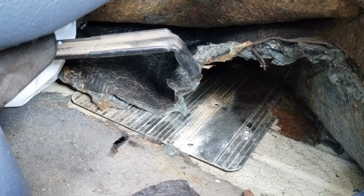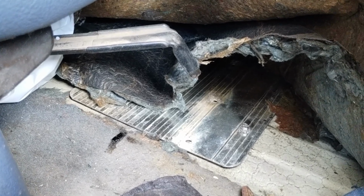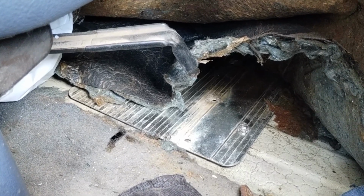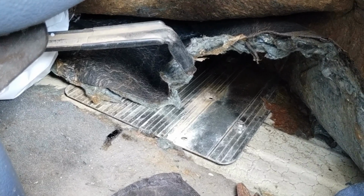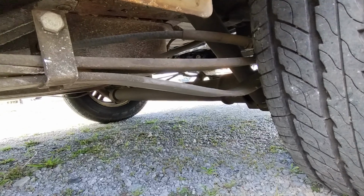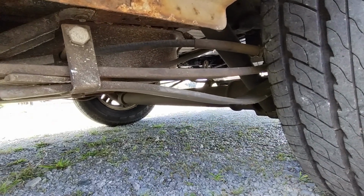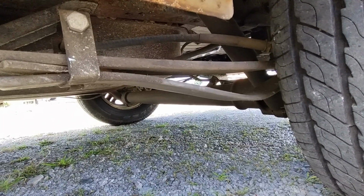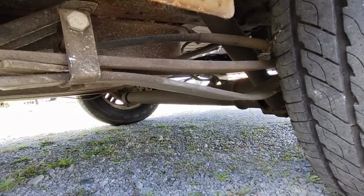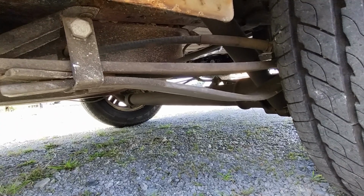I covered the access port with an aluminum plate, and the origin of that aluminum plate is a commercial mud flap. At the rear of the vehicle, I have added additional leaves to the leaf spring suspension, such that the minivan is less likely to squat when heavily loaded.